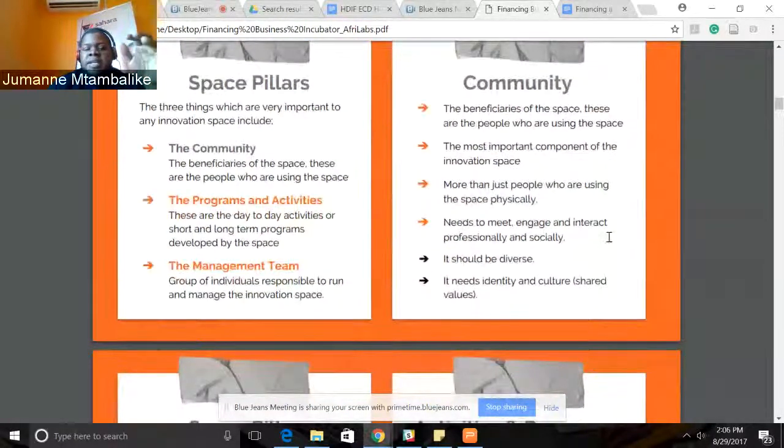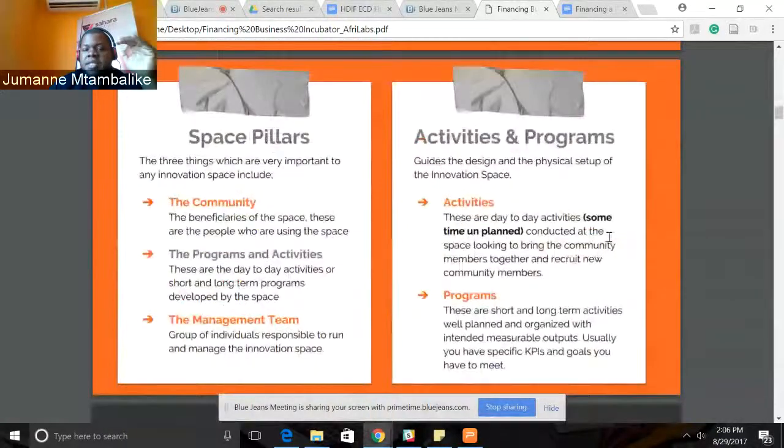And then the second pillar is the programs and activities that you have in the space. Because if you don't have proper activities and programs in the space, thinking about how you want to finance your space becomes very difficult. Because if the activities and programs that you run in your space don't create a way for you to generate income or to run your space sustainably, then it's very difficult to even think about doing anything that can generate money for you. So activities are mostly short time.